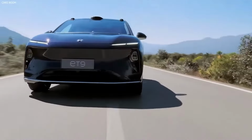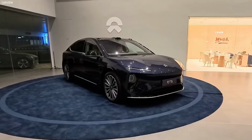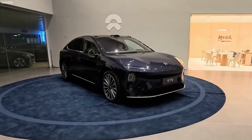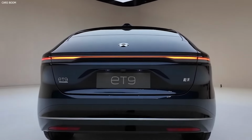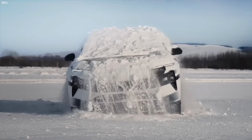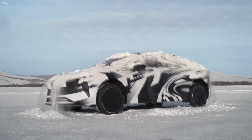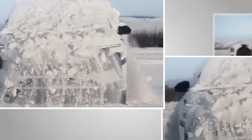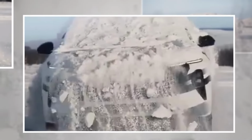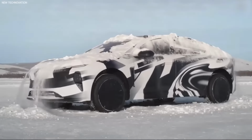NIO's 900V EDS not only sets a new standard in the industry, it is the first such system available in series production. With this system, NIO joins the exclusive club of electric vehicle manufacturers that provide outstanding performance and fast charging.